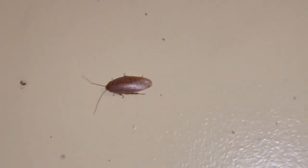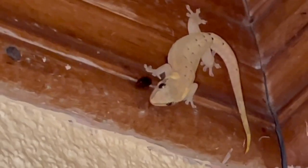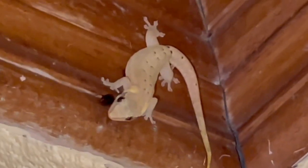Look at that beast of a roach. But look at this gecko. He might just eat that. Oh, come on. Eat that bug. Eat it if you like us. But how about this roach, guys? This looks good, huh?